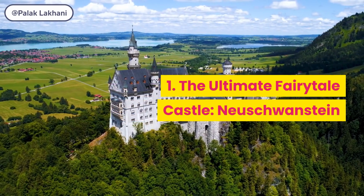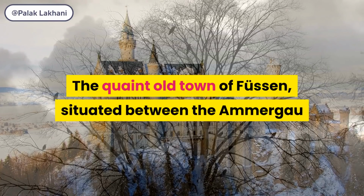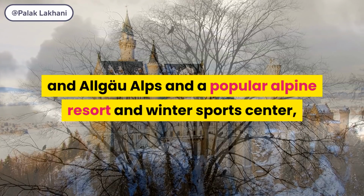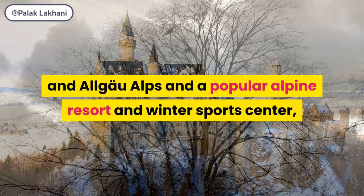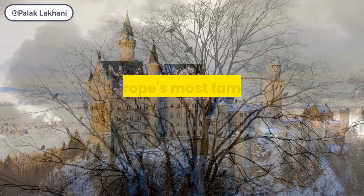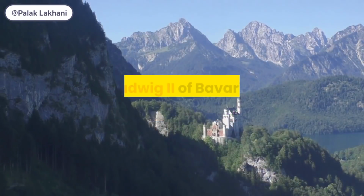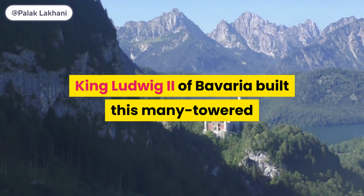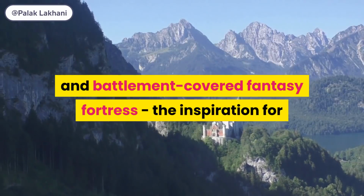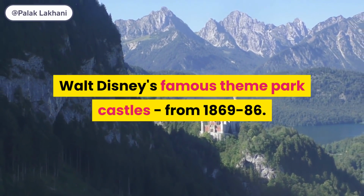1. The ultimate fairytale castle, Neuschwanstein. The quaint old town of Füssen, situated between the Ammergau and Allgäu Alps and a popular alpine resort and winter sports center, is a good base from which to explore nearby Neuschwanstein Castle, one of Europe's most famous and picturesque royal castles. King Ludwig II of Bavaria built this many-towered and battlement-covered fantasy fortress, the inspiration for Walt Disney's famous theme park castles, from 1869 to 86.